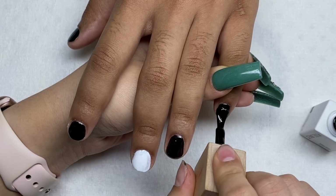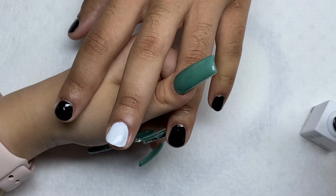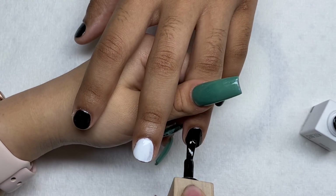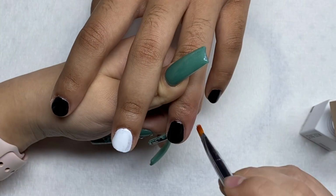So now I'm just going in with the second coat of the colors. I think this is such a nice, like, cute, simple, would this be called a manicure, right? Not a really set, I guess. It would kind of be called a manicure.